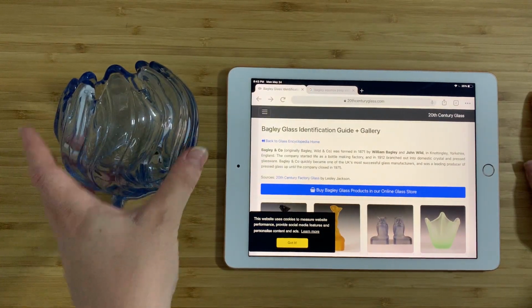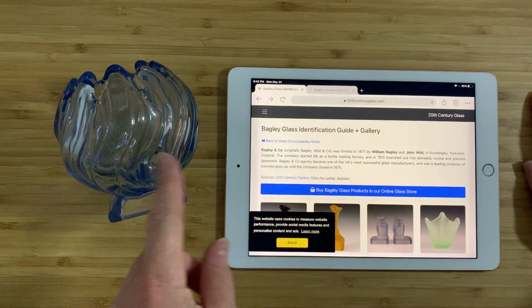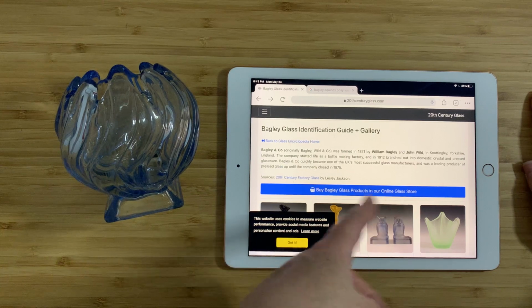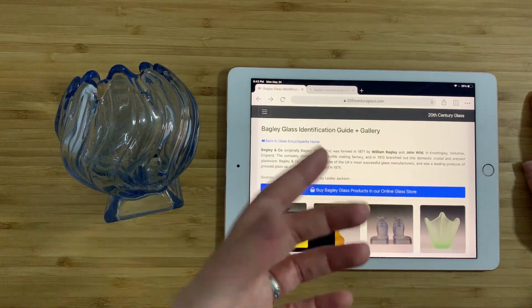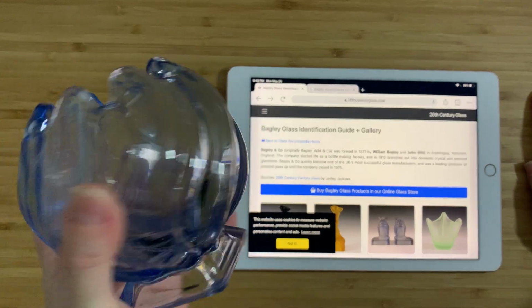Now I did some reading on this particular pattern, and the Equinox series, as far as I know, is essentially Depression era. It would have gone all the way up to the 1950s. Now Bagley as an actual company didn't last past 1975, so we know that this is definitely vintage and it's probably from the 1950s or earlier.